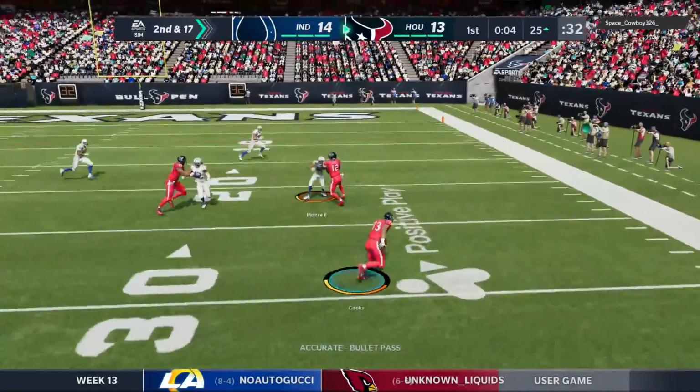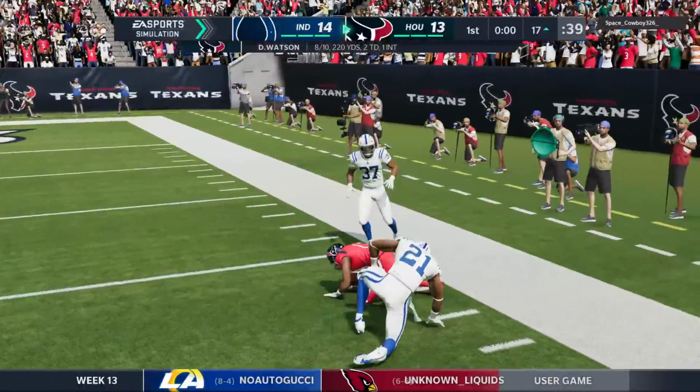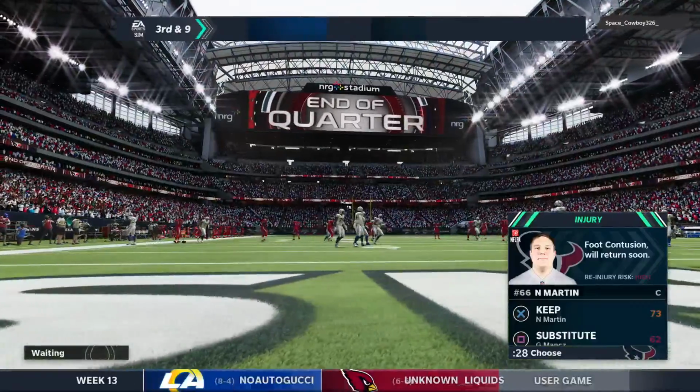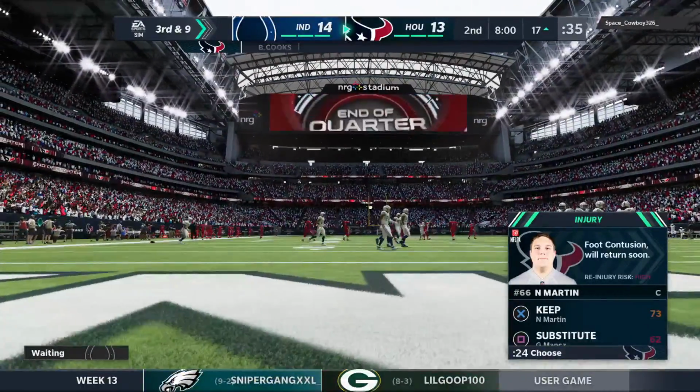Throwing on 2nd and long. Watson, he gets it to Cooks. We are in for a good one as we're through one on EA Sports. 14, Texans 13.